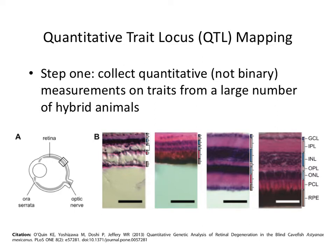So in fish, what was done in previous research by one of the authors on this paper, Bill Jeffery's lab, is they made a huge number of hybrids between surface and cavefish, and then they measured a bunch of different quantitative traits. One of them was they dissected, this is fun, a bunch of fish eyeballs. After the hybrid fish all grew up to adulthood, they euthanized the fish, took out their eyes, and then sectioned them. They cut sections of the tissue, and they measured how thick the different cell layers are in the developing retina.